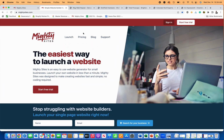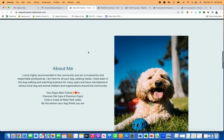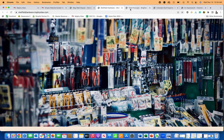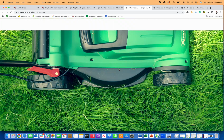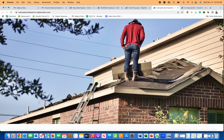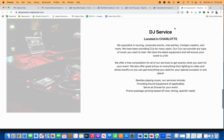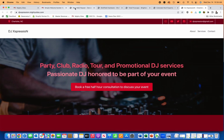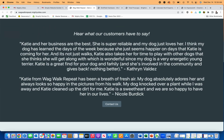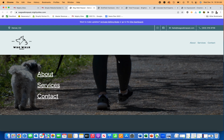So, first step, you built your website and now you have a simple, good looking website, whether you have a dog walking business or whether you own a local hardware store or whether you have a landscaping business. Mighty Sites works great for all types of different contractors, businesses, roofers, whether you're a DJ business or any of the above, right? You just built a great website for your business. Now, what's the next step? You have to figure out how to market this website and promote your local business website so that you can attract new customers. So we're going to go through the steps in that process.